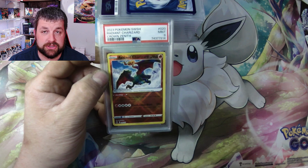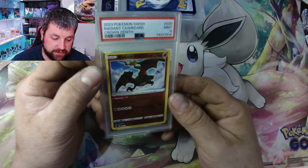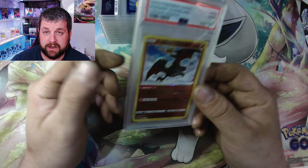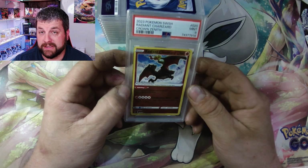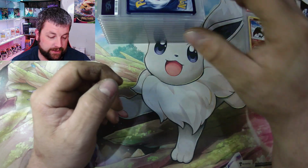These are all cards that Jacob and I have pulled. So once again, these are just pull cards that we were having fun with from the sets, and we decided to send them out. Overall, I don't know what they're going for. I will put that right below my face here on the screen. But that's going to be the first one we have coming through on PSA submission.